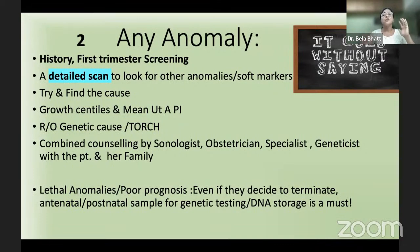So if there is any anomaly, as the previous speakers have emphasized properly, history and first trimester screening is always taken into account. A detailed scan to look for other structure anomalies or any soft marker, because it will change the overall picture. Then we try and find out the cause. We also have a look at the growth centiles and mean uterine artery PI, because with the normal placental Dopplers, if there is early fetal growth restriction, again, that becomes one anomaly. It adds as a possible cause of chromosomal anomaly. We'll see in one of the cases, right? So what we try to do is look at the whole picture and not just a structural anomaly, because we have to reach a conclusion and we have to manage this case.